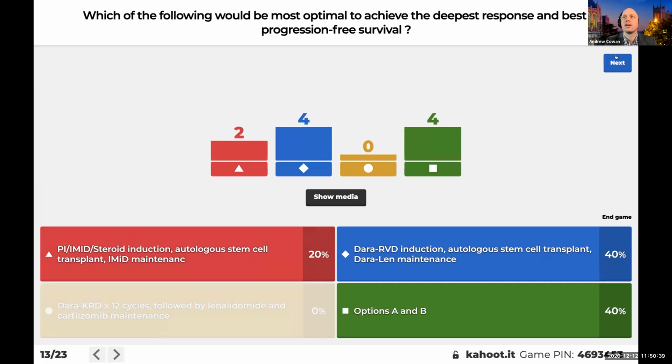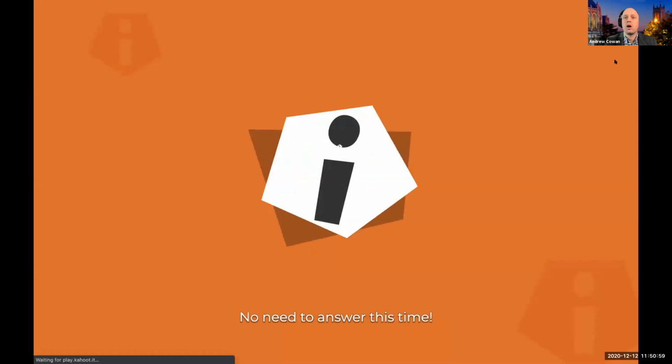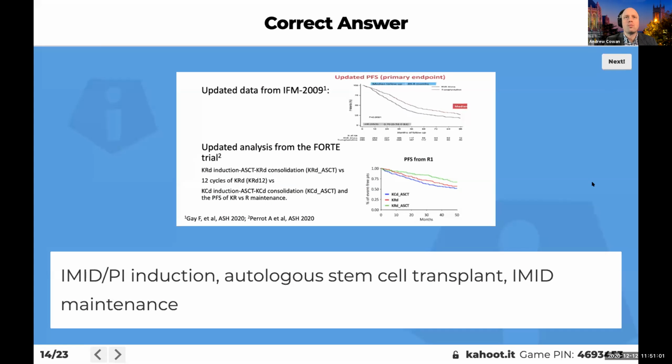So interesting, and I guess this is not too surprising to see some variability in the responses here. I really think that, the way the question was worded, I was trying to highlight progression-free survival as well as overall response. For those of you who chose DARA RVD, that is a highly effective induction regimen. But as we saw from the data Dr. Kumar presented, the progression-free survival was still not different between the DARA RVD versus the RVD arms.